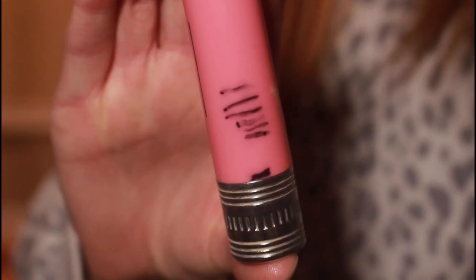And then we have this next item, which I thought I could be done with, but I made the mistake of digging into the bullet a little bit. That is my Benefit Boing Hydrating Concealer. I actually put it back in this little tube.